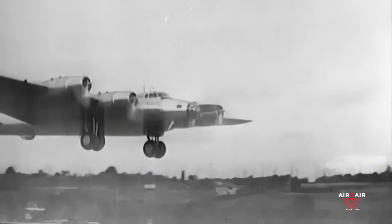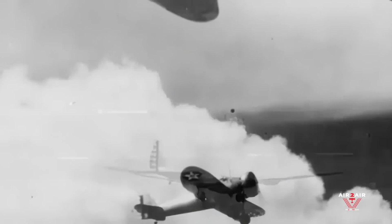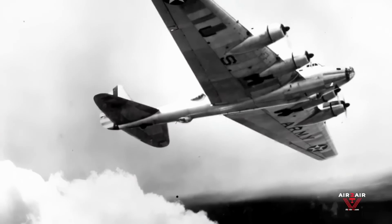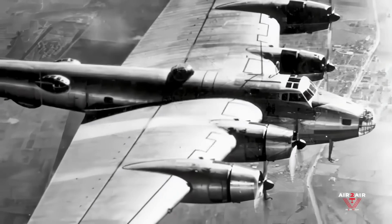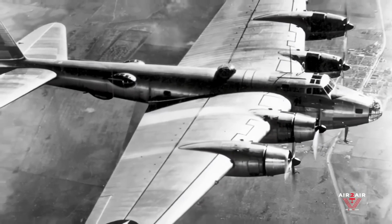Entering production, the 294 was given the service prefix XB-15. Only one example was ordered because the XB-15 was seen purely as a flying laboratory to test the pros and cons of giant aircraft. From concept to first flight, the project actually took over 4 years to complete. Such was the difficulty developing extra-large aircraft.